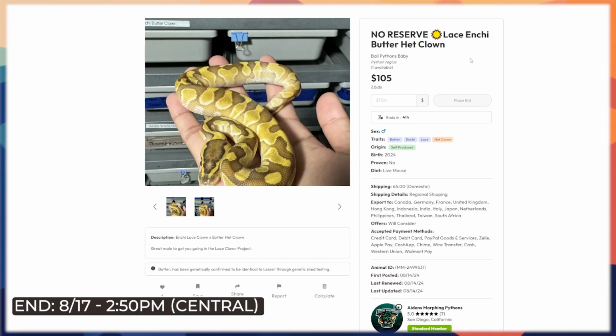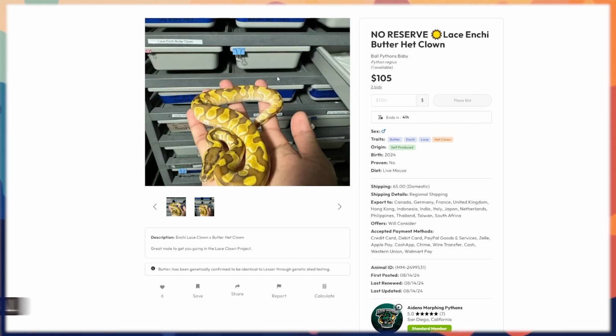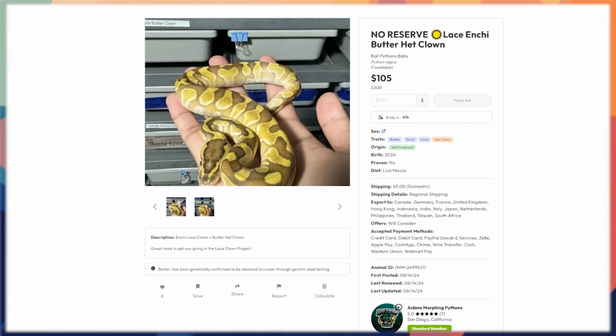All right, moving right along to this lace Enchi butter Het Clown male, and the whole reason he is here is because of that lace right there, and it's got some good genes to go along with it. It's a very good and handsome gene, incredible, and especially if you hit the white lace, it's incredibly good. You can see it right here. Enchi and butter don't create an animal like this. You can start to see it start to glow.